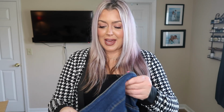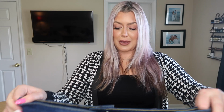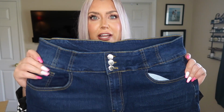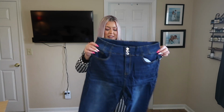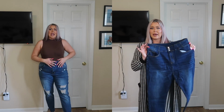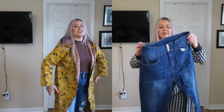Oh, you know what I did? I got it in a darker pair because I love these so much. So these are in a 2XL, and these are the most comfortable jeans. They have a good amount of stretch, but what I love is this wide waistband with the three buttons. Now, if you caught my last video, you did see that I paired a similar pair. I thought it was the same, but it's not. The difference is the other pair was distressed. These have no distressing, and they are a little bit darker of a color.